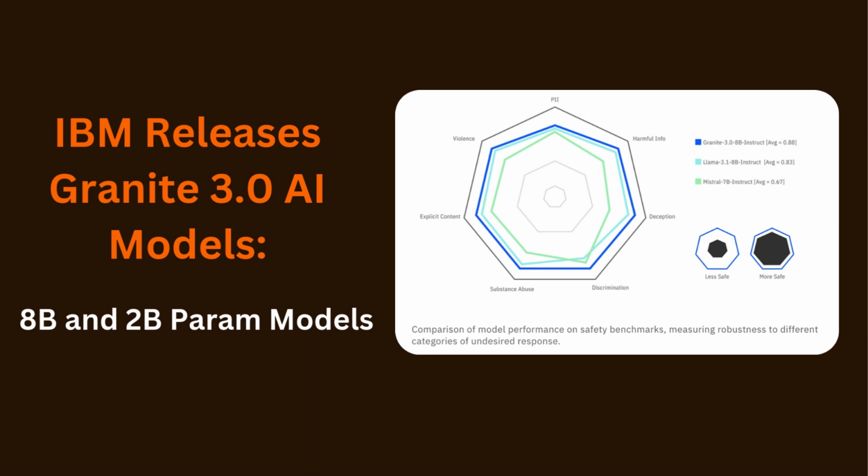Those Granite Guardian models, though, they really caught my attention. Yeah, it's a smart move. Shows that IBM's thinking about the bigger picture, the ethics of all this. Because having powerful AI is one thing, but making sure it's used responsibly, that's crucial. So how do they actually work, these Guardian models? Imagine you've got this brilliant student, tons of potential, but a little naive. Exactly. They might not always get the nuances of ethics, the potential harm.